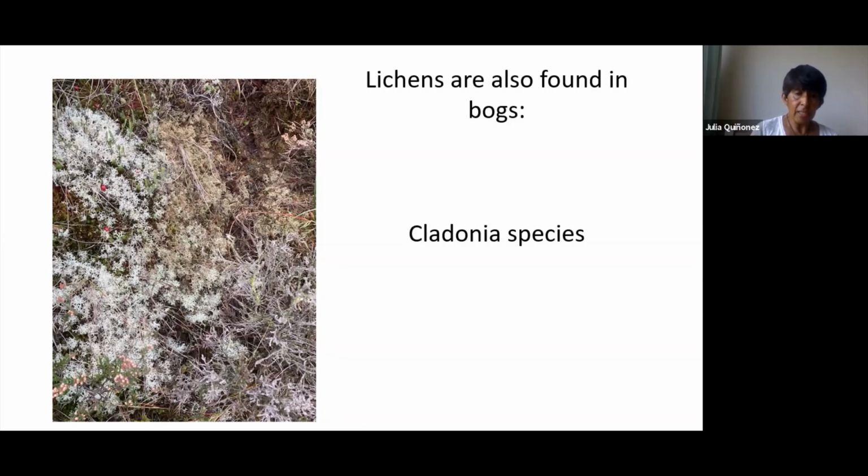You can also find lichens in blanket bogs that have been blanket bogs for a long time. Usually they will belong to the Cladonia species. This photograph that I am showing you here is a photograph that I took yesterday in one of Cumbria Wildlife sites. And this particular site, I was told, has been a protected site for over 100 years.